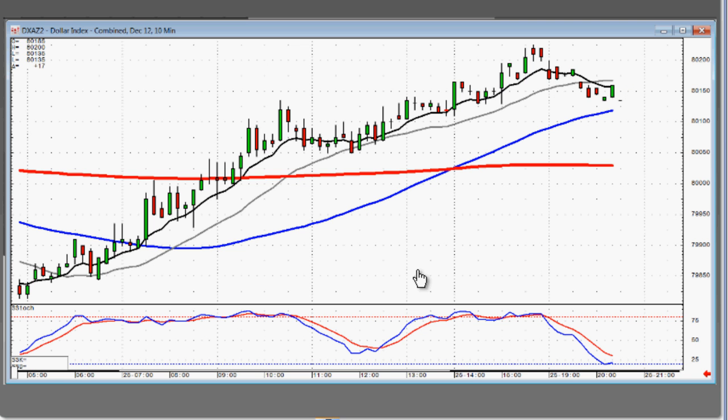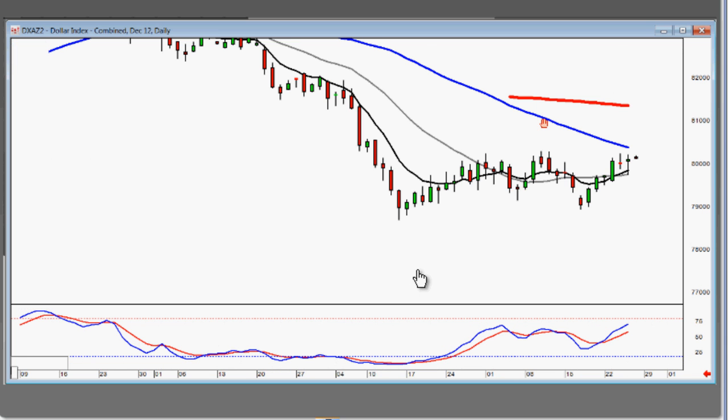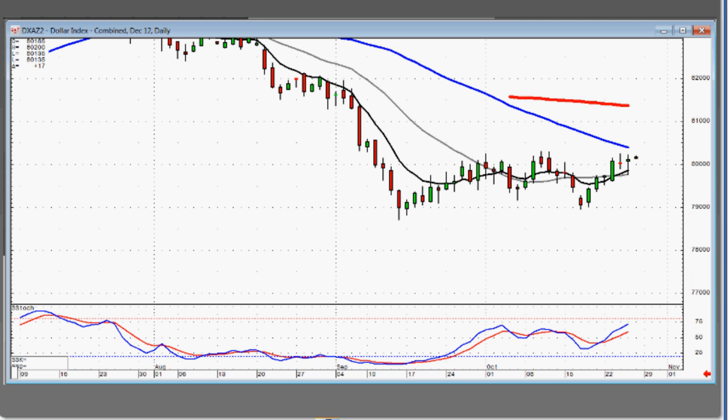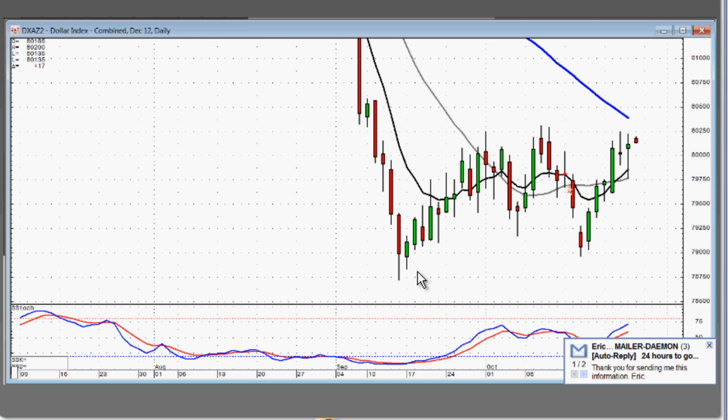But notice what's happening on the daily chart. Let me make it big enough so you can see. What we've got is a bullish move, Doji. Now we're confirming to the upside on these Dojis. I would suspect that it's going to at least come up and test the 50, and might even get through the 50 based upon the strength we have left in the stochastics.